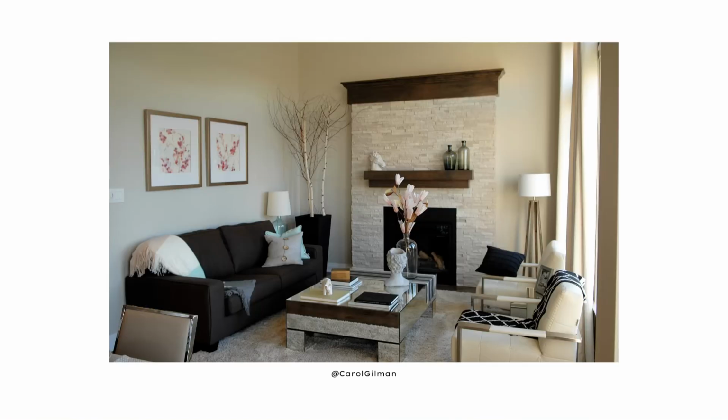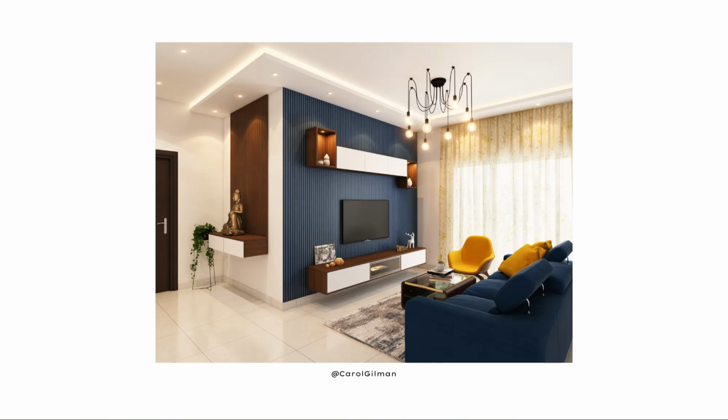Or it can be in a color that's related to other colors in the room, related to your chair colors or your area rug colors. But it's a different lightness or darkness, or maybe a darker or lighter version of a color that you're already using. So that could be a neutral color or even a color itself.